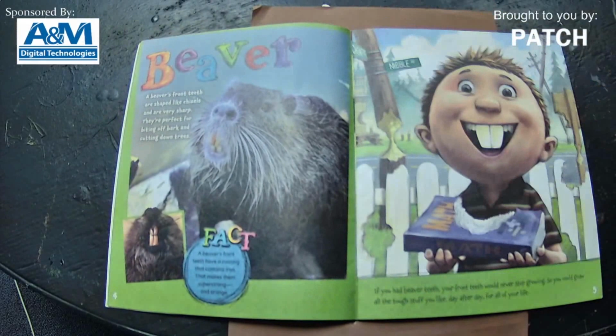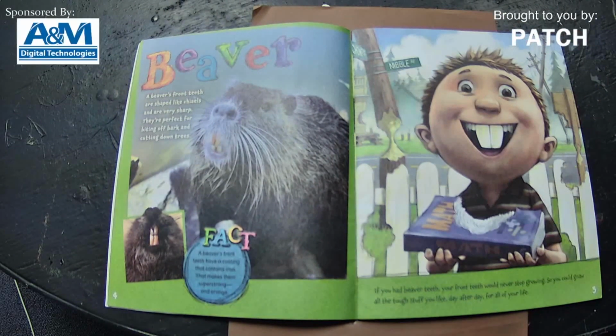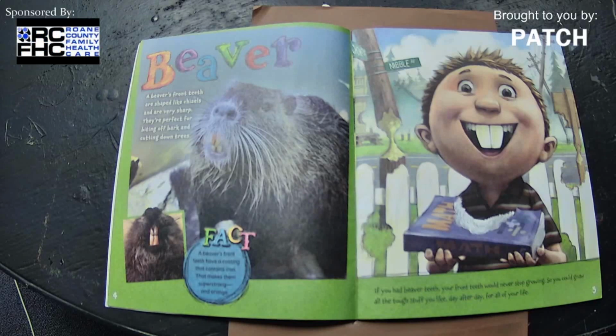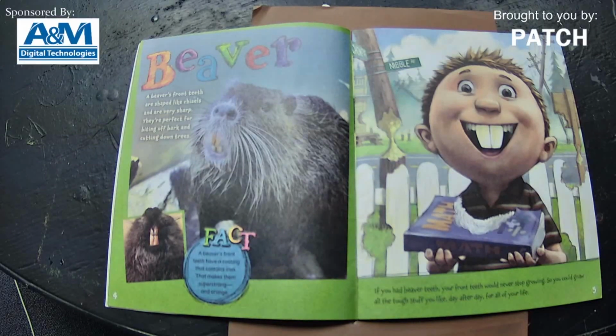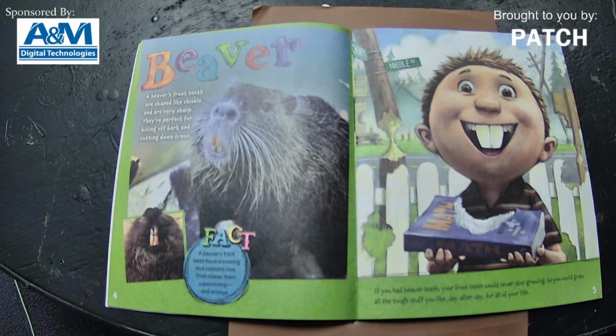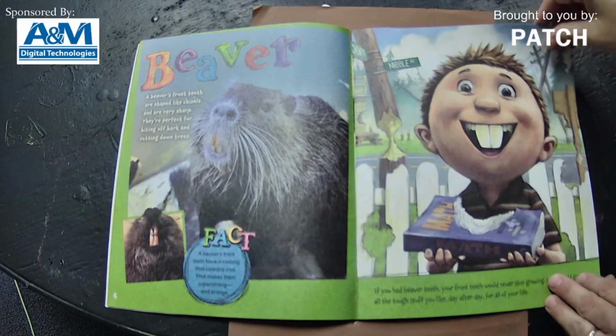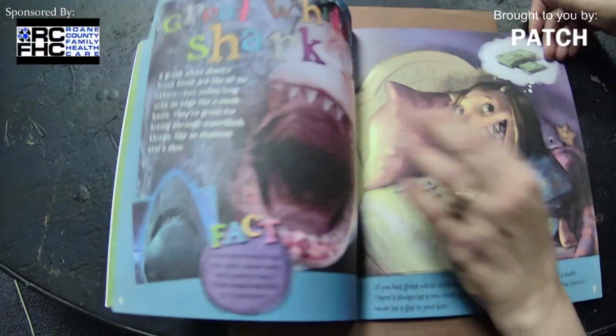Oh, like a beaver. A beaver's front teeth are shaped like chisels and are very sharp. They're perfect for biting off bark and cutting down trees. A beaver's front teeth have a coating that contains iron that makes them super strong and orange. If you had beaver teeth, your front teeth would never stop growing, so you could gnaw all the tough stuff you like day after day for all of your life. I don't know about beaver teeth. Well, we're going to have to think about this for a minute or 2.